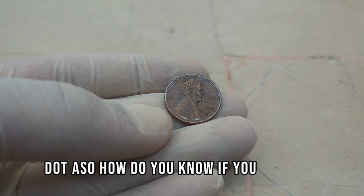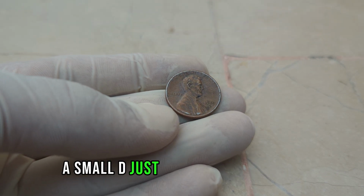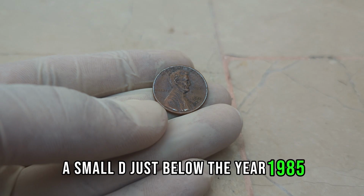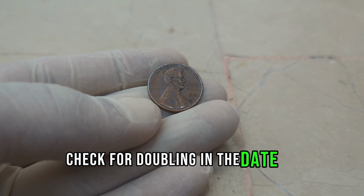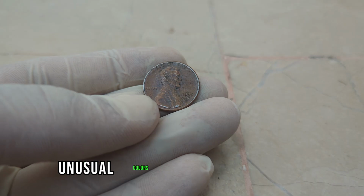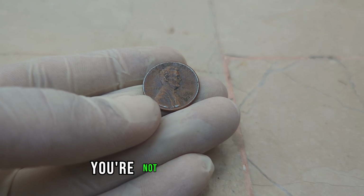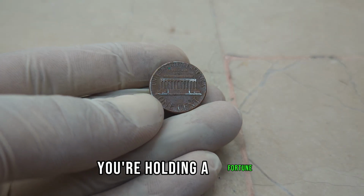So how do you know if you have one? Look closely at the mint mark, a small D just below the year 1985. Check for doubling in the date or lettering. Search for off-center strikes, unusual colors, or sharp die breaks. Any of these features could mean you're not holding a penny, you're holding a fortune.